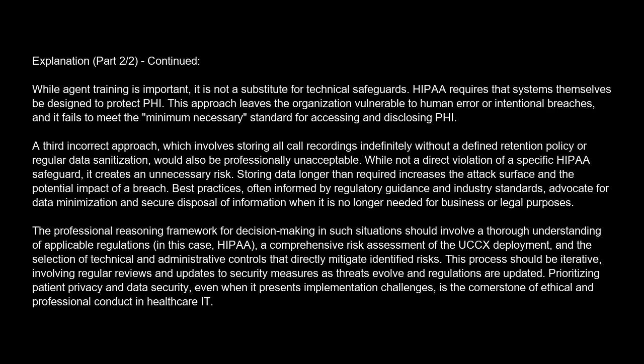The professional reasoning framework for decision-making in such situations should involve a thorough understanding of applicable regulations, in this case HIPAA, a comprehensive risk assessment of the UCX deployment, and the selection of technical and administrative controls that directly mitigate identified risks. This process should be iterative, involving regular reviews and updates to security measures as threats evolve and regulations are updated. Prioritizing patient privacy and data security, even when it presents implementation challenges, is the cornerstone of ethical and professional conduct in healthcare IT. Question 12.